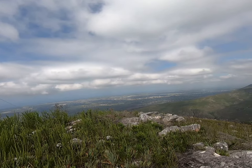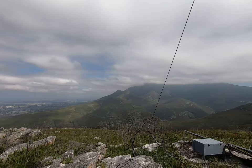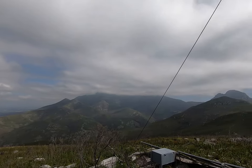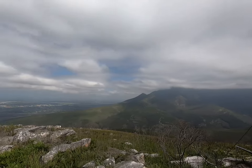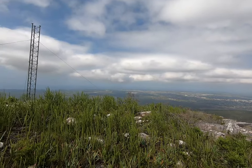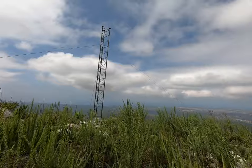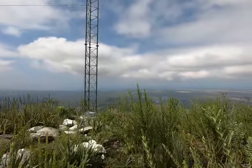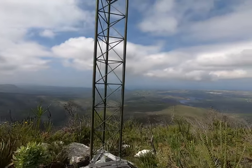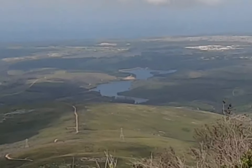And that's the view over the town. And George Peak and Craddock Peak are both covered in clouds. And over there we have the Godfather Dam. Godfather Dam in the distance.